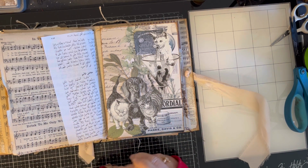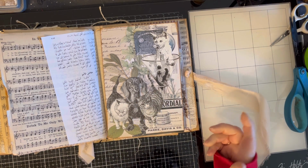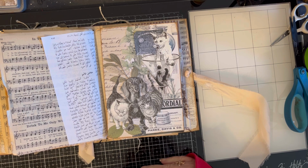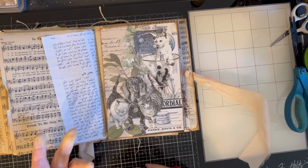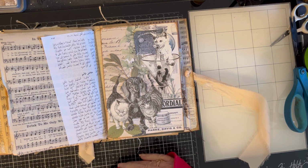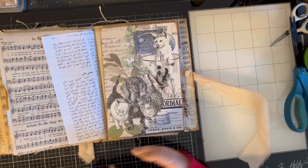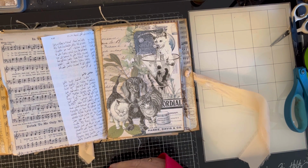I try to do my make before I watch anybody else's so that I'm not copying something they do, or I want my own ideas, I guess is what I'm trying to say about the prompts.